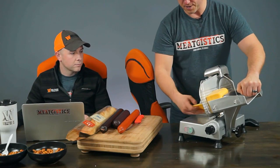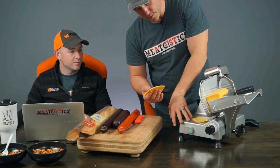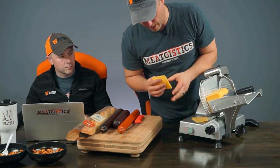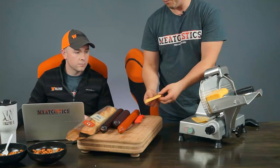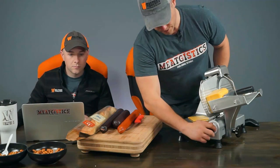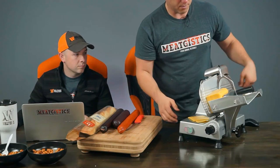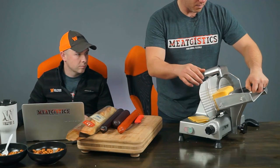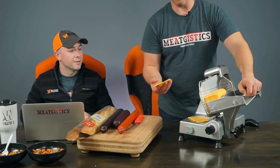No, that slice is pretty good. Doesn't look bad. So that's at a 2.5. If you can see, that's maybe a little bit thicker than what you get from like a craft singles. Also, let's see if we can get down there. So I'm taking it down to a 2. Yeah. Cut that. Very nice. No problem.